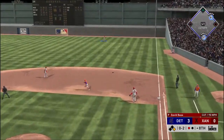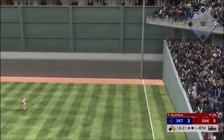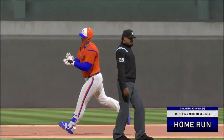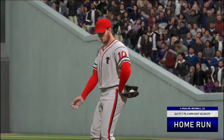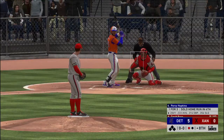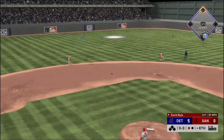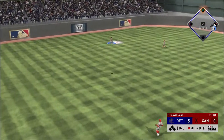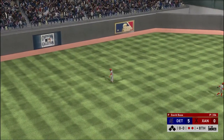Now he extends nicely, and this ball driven to right field and deep. And this ball is gone. No chance to make a play on that one. In now, Percy Hopkins. Now back. High in the air out to center field. Left fielder giving chase. He's got it. A nice play there. 2 away.